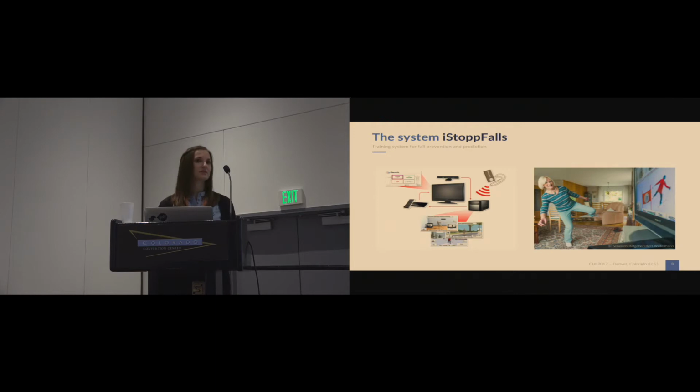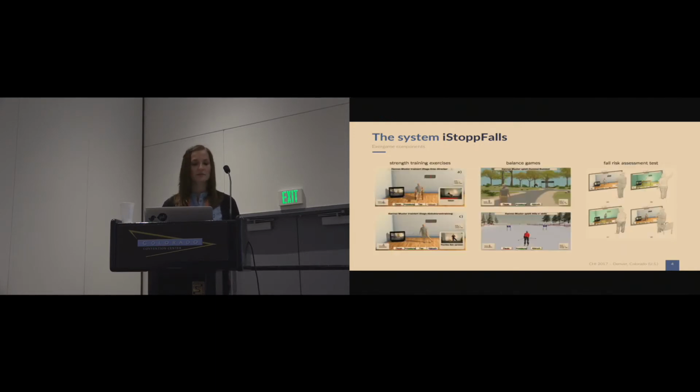Nevertheless, the core of the system is still the exergames, and they comprise 3 components. First of all, we designed 5 different strength training exercises. The second one are the balance games. Here we designed 3 different balance games with physical and cognitive tasks. And the third component is the fall risk monitoring tool, where participants can regularly detect their current fall risk by conducting several tasks.